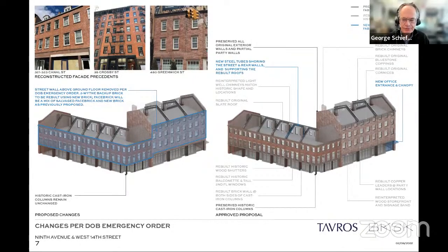The lower portion of the facade, at the storefronts, will remain as per the original approval, including the preservation of the existing cast iron columns and the reconstruction of the wooden storefronts. The commission has approved facade reconstructions previously, as noted in the insets at the top of the page. 35 Crosby was reconstructed with new brick after structural defects were discovered, and 321-323 Canal was partially demolished and new brick used in the reconstruction of its facade. Next.